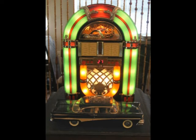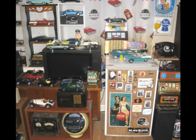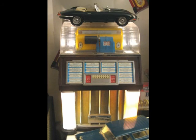All right, if you look over on the other side of my game room, I have an old model of about a 1956-57 Seeburg. Now this is actually a cassette and an AM/FM in there, but it just looks cool with those early 50s type models of the Seeburgs.